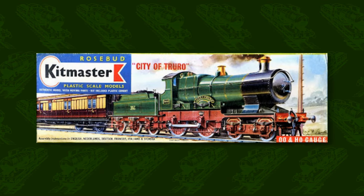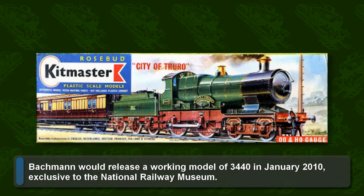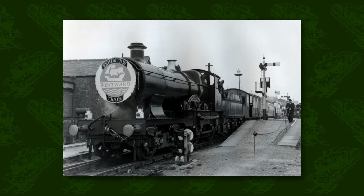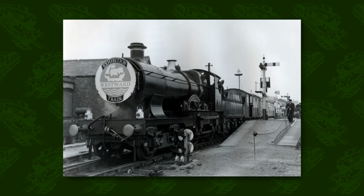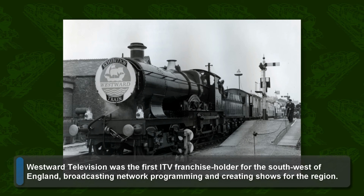1961 would see the first model of City of Truro released, although it would be a buildable kit from Kitmaster rather than a motorised engine. Unfortunately, this year also marked the end of City of Truro's second time in service. On the 29th of January, 3440 pulled its final rail tour to Plymouth to promote the opening of Westward Television.